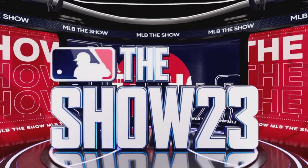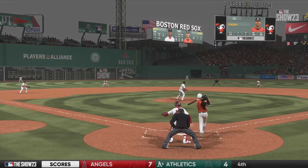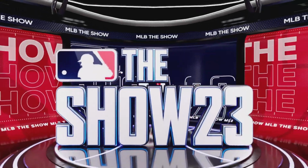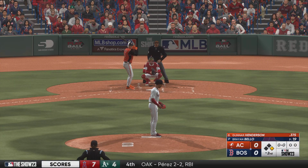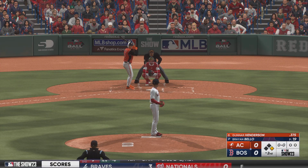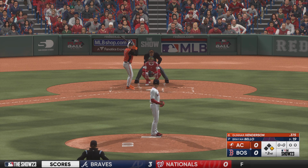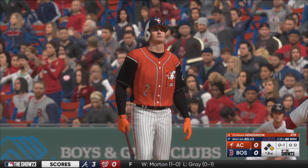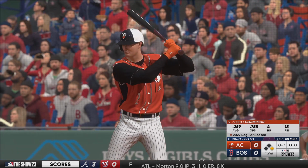Showed a willingness to drive that pitch the opposite way. Didn't get jumpy, didn't try to pull the ball. He let it get deep, took the barrel right to it, and then extended through the swing for the line drive base hit. Next to hit, Gunnar Henderson. And there's the strike. It's 0-1.